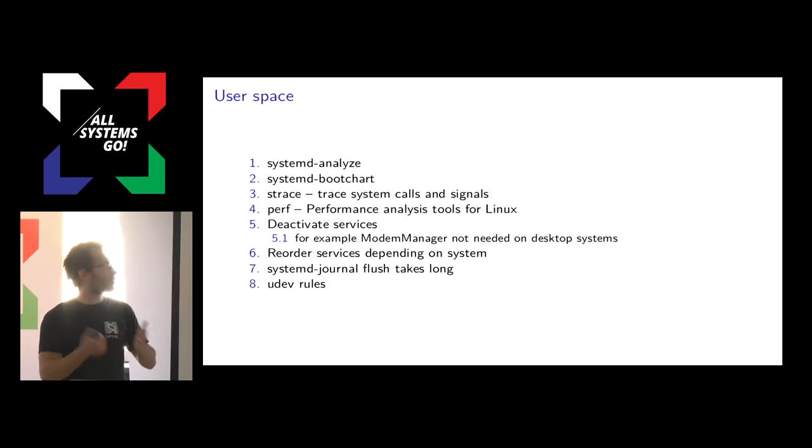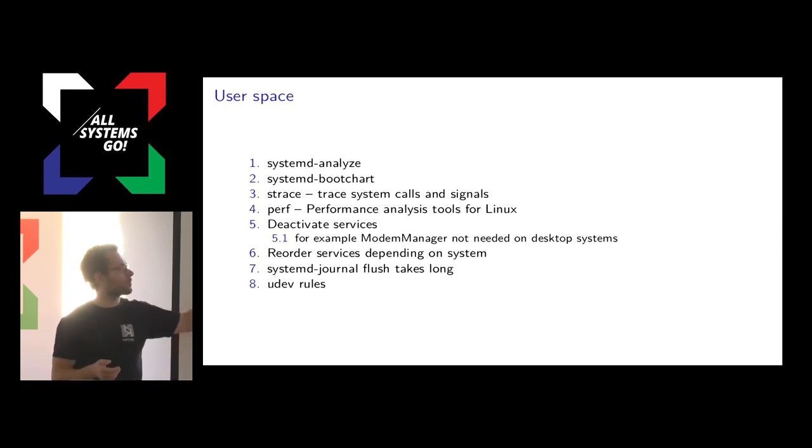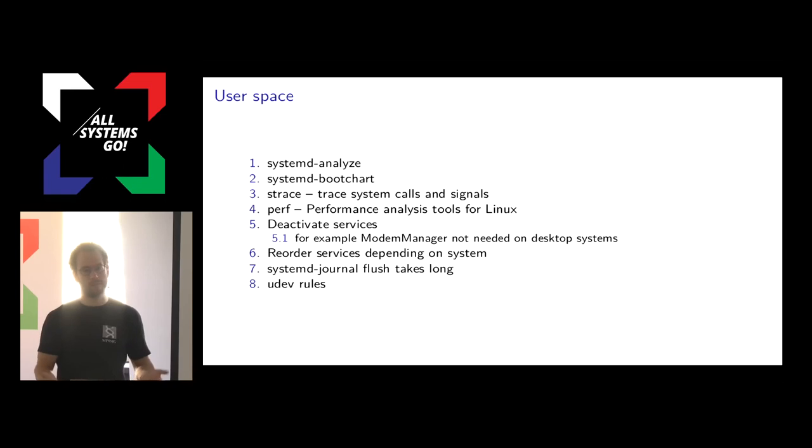There are tools, strace and perf, to profile what took so long. And of course, the services you don't need, you should deactivate on a standard system, in my opinion. In my experience, for example, ModemManager is used, but I never use ModemManager because I only use wireless LAN, or on a desktop system I have a network cable. So I never need these UMTS devices, for example, to use as a modem.